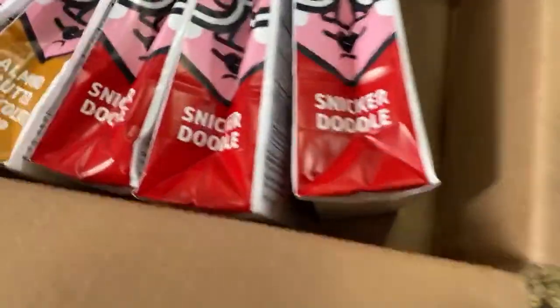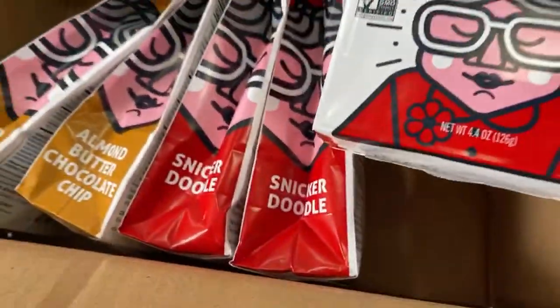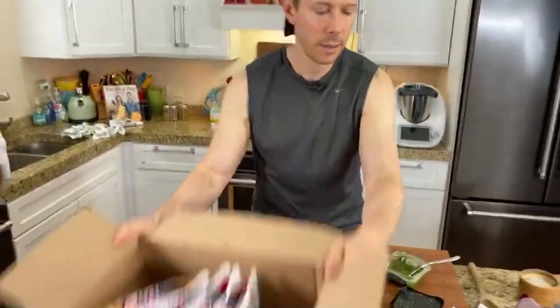I cannot wait. Let's show the different flavors. You got that and I got that and snickerdoodle. So thank you guys for sending these. I think we need to try these on air. I agree. I'm gonna leave a bag right here.